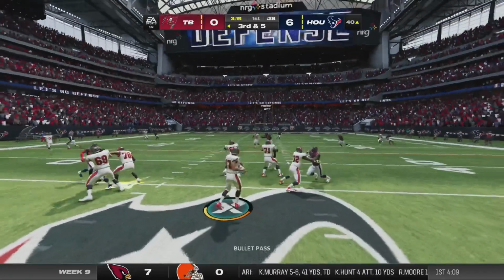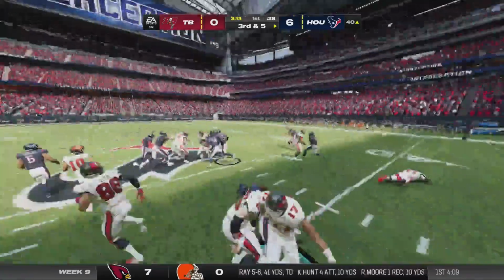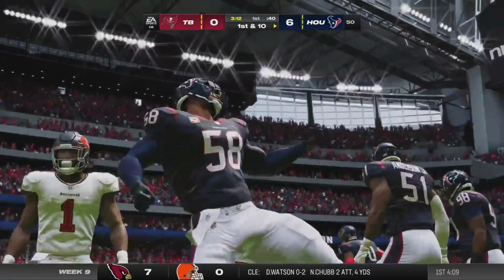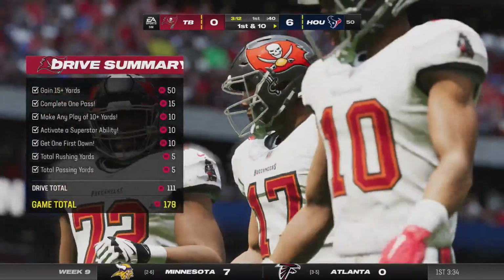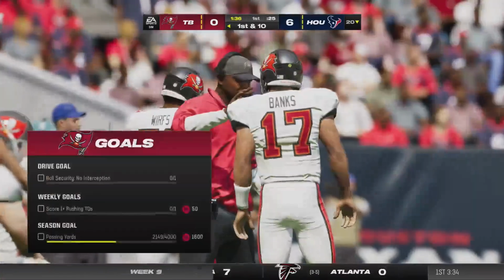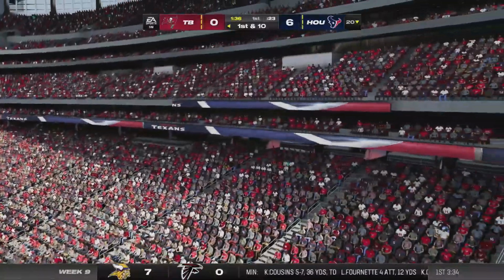Back to throw, Banks. And he's going to be intercepted for the third time thus far. And the Texans are going to have the short field here as they'll take over right at the 50. Out is their quarterback with this offense to take over once more.